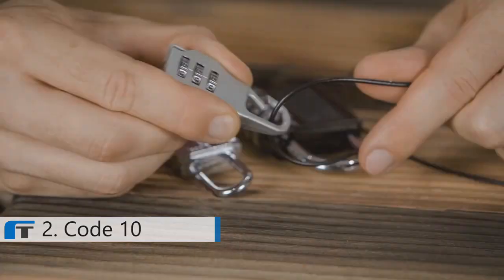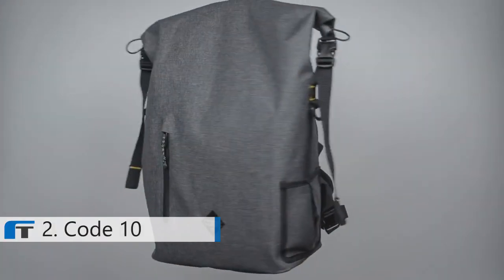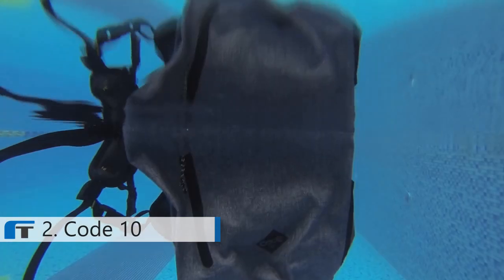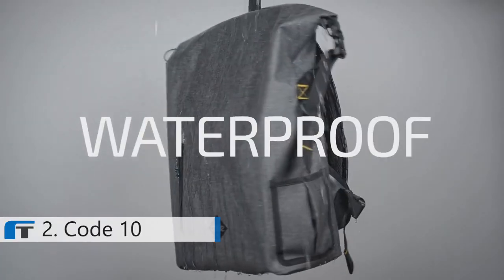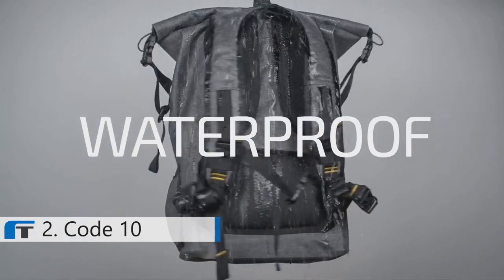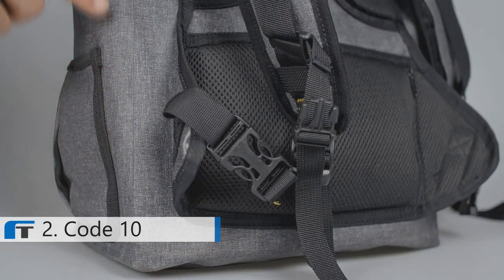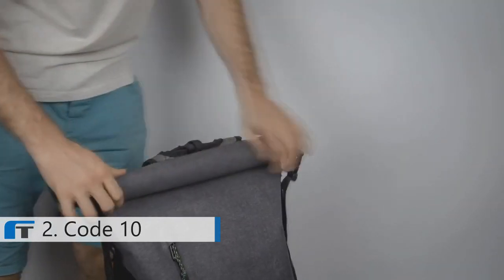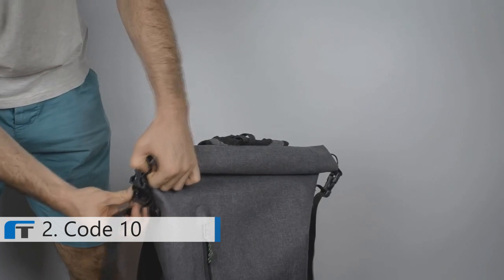After months of planning, testing, and sampling, we have now created the Code 10 backpack, the world's most versatile, fully lockable, fully waterproof day pack. The Code 10 backpack is made from 100% waterproof TPU coated fabric with high frequency welded seams. The core of the bag is fast and easy to close and keeps out water and moisture even in the toughest of conditions.